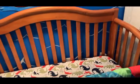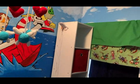The crib we got was a hand-me-down from her cousin, and it transitions into a toddler bed, so we're pretty excited about that. We'll only need the one piece of furniture. We have the video baby monitor.